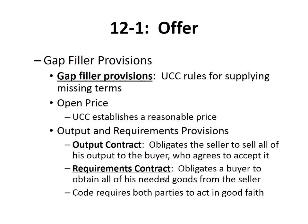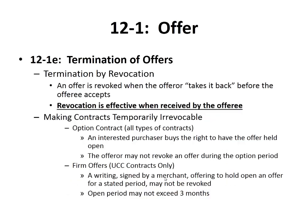Have the two of you dealt with each other in the past? What's the market rate? What's a fair price? That's what the Uniform Commercial Code is going to be looking at. Output and requirements contracts, we'll come back to these. The consideration that occurs here is that the code requires both parties act in good faith.